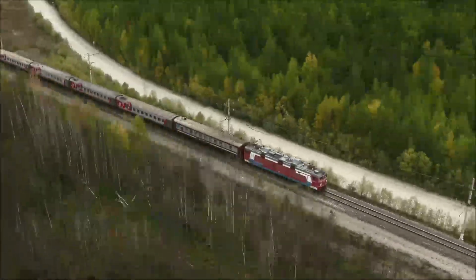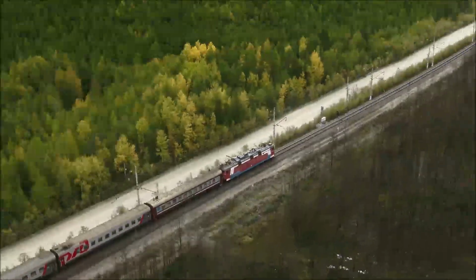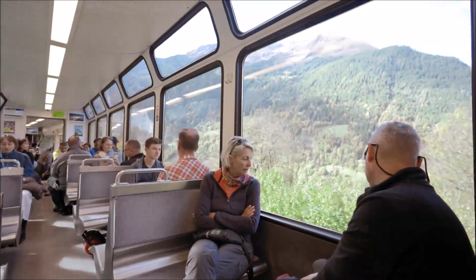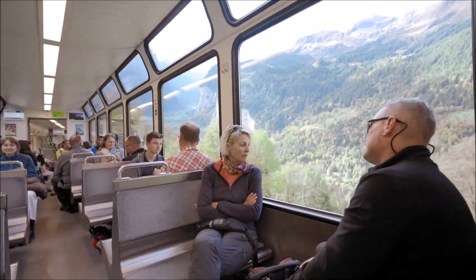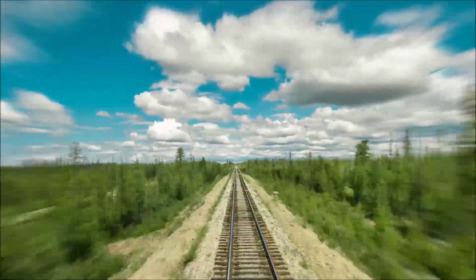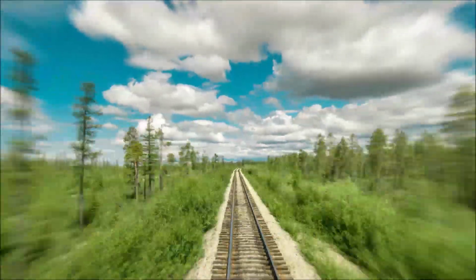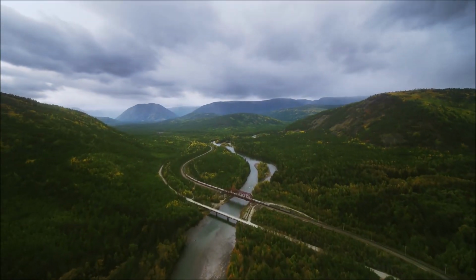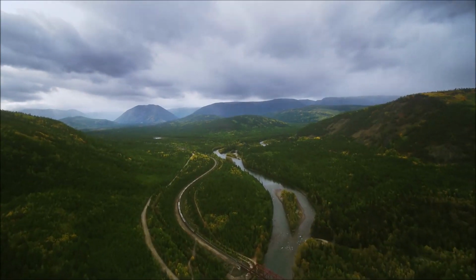Moving on to Mexico, where the $41 billion Tren Maya is weaving through the Yucatan Peninsula, connecting archaeological wonders and fostering regional development. This ambitious project is more than just a train line, it's a journey through history and a catalyst for growth. Join us as we uncover the marvels of Tren Maya.